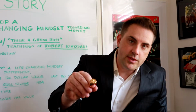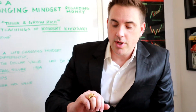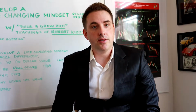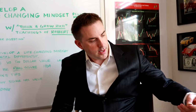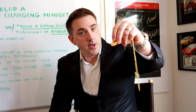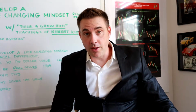So here we have this nice flashy Versace ring. I picked that up at the Versace store in Beverly Hills, California about 2 years ago, and it cost approximately $475 for this ring. The gold coin, I got this from the website SD Bullion. SD stands for Silver Doctors Bullion. It's a 1/4 ounce, it's got the cool Lion of England on it, collectible. I got that for about $400.